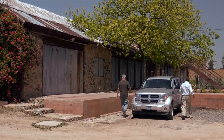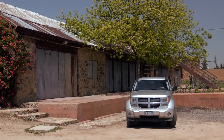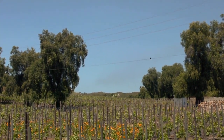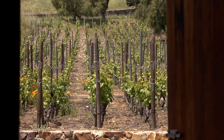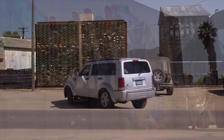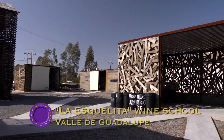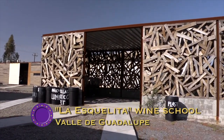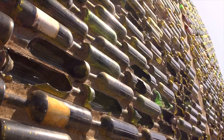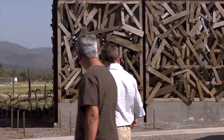I wanted to get a look at Hugo's wine school, too, a place that's produced a lot of great winemakers in this area. So we took a little road trip. The school was designed by Hugo's brother, an architect who works in a super cool, eco-friendly style that reflects the students' low-tech, artisanal, small-batch approach to winemaking. Everything here gets recycled, including a lot of reclaimed materials that were used to construct many of the buildings.